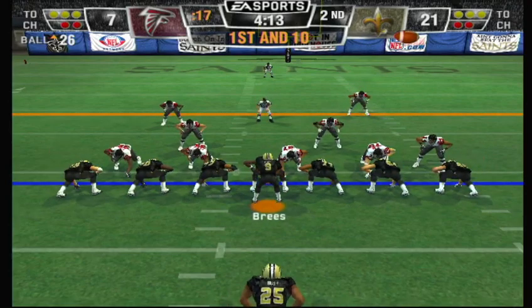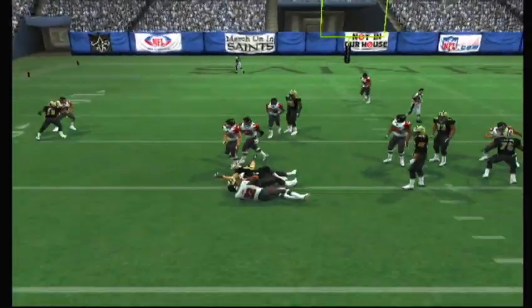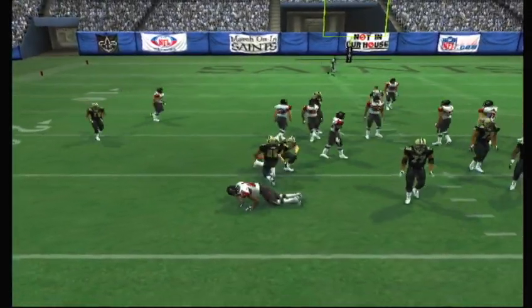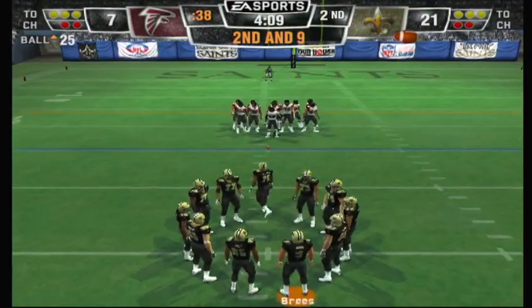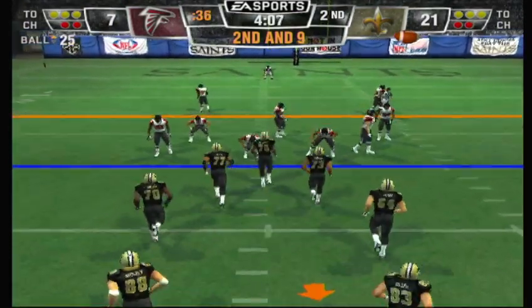Single set backfield. Bush picks up a yard on the play. 1 yard gain on the play. Ball on the 25-yard line.